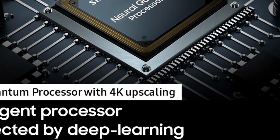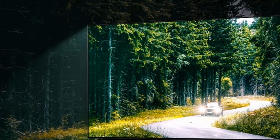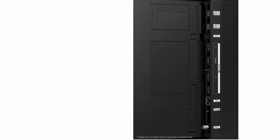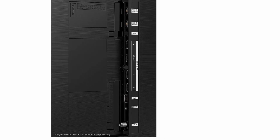It gets a lot brighter, especially when displaying large, bright screens like in many sports games. It's bright enough to overcome any amount of glare in an extremely bright room, and it's even bright enough to use outdoors, but it's not weatherproof, so you'd need an appropriate enclosure.